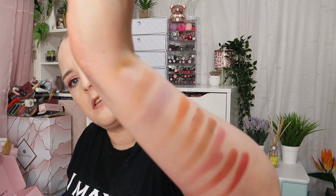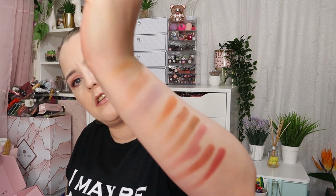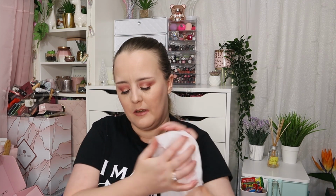I'll just get a bit closer so you can see them better. And I do think this is a great everyday palette. It's one that I would put in my everyday box and then create a look in minutes with it. It doesn't need a lot of working with. I did find it blended quite quickly and quite easily.